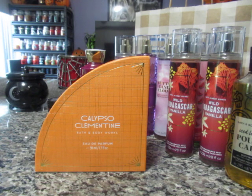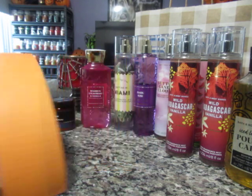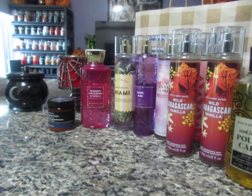This one is probably one of my favorite releases Bath & Body Works had released for spring 2024. But like I said, you can wear any of these fragrances any time of the year. I keep gravitating towards wearing Calypso Clementine this year for spring. Scent notes for Calypso Clementine again is Juicy Clementine, Neroli Nectar, Coastal Woods.